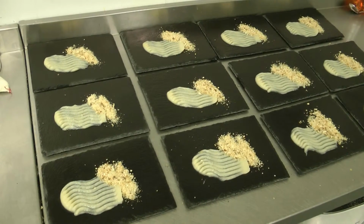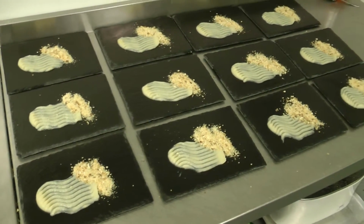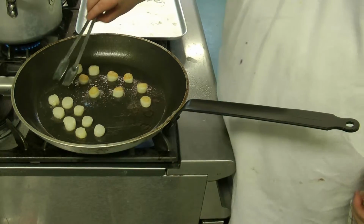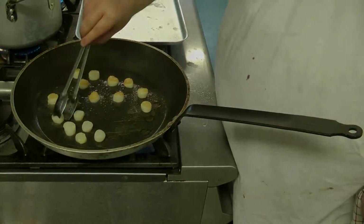The second course was pan-seared scallops with cauliflower and vanilla. The inspiration behind this dish was a beach scene. So you've got the waves of the ocean represented by the cauliflower puree, the sand represented obviously with the cauliflower sand, beach grass represented with deep fried leeks, and then finished off with the pan-seared scallops. This is a really unique and inspirational dish.